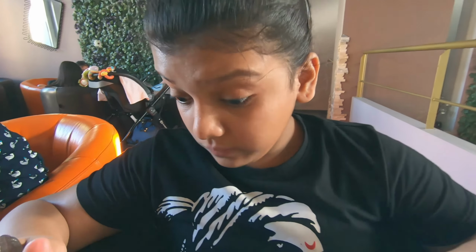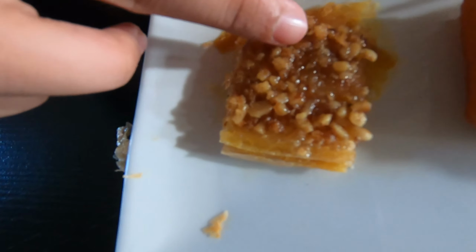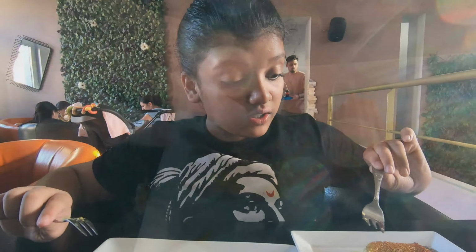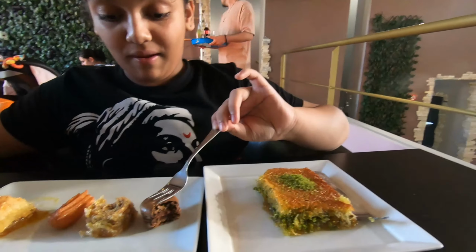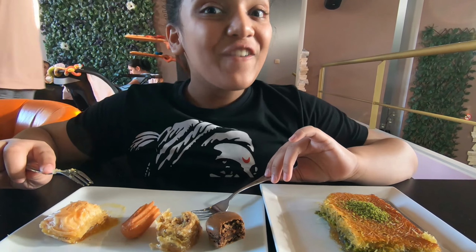Oh. Oh, you can see that. Wait, I'll lift it up for you guys. Okay, so this is the second layer that you can see. There's all the nuts, and it's really gooey and sticky. Out of all these ones, this one, the pistachio macarons, and this one. These three are my favorite ones.